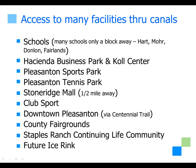So in the end, this is a much better solution. It provides access to all of our facilities. A lot of the schools, Hart, Moore, Donald, and Fairlands, are only a block off the trail. It gets you to the business parks, the sports parks, Club Sport, possibly even downtown and the fairgrounds. The skate rink is going to be right on the trail. The continuing life community is going to have some seniors there who can't walk on gravel trails. Again, this would be a great amenity for them as well. So these are all things that would benefit from a trail.